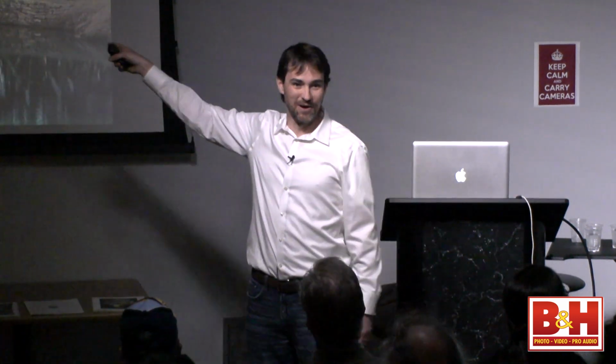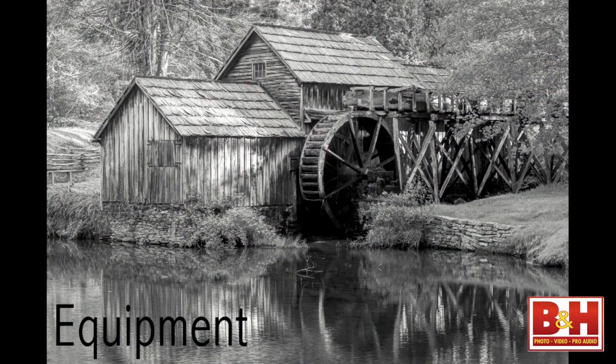Oh, Mabry Mill on the Blue Ridge Parkway. So you can see why it's the most photographed spot, right?